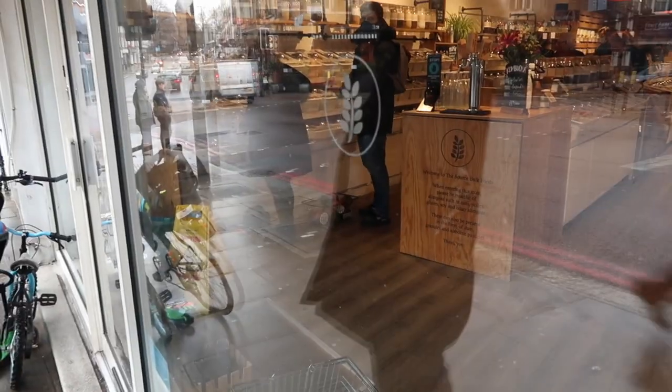Good evening, guys. So it's a lot later now. We did a big food shop, which I think is our biggest food shop ever, apart from the first one. But tonight we are doing a Mexican night. So that's going to be really exciting.